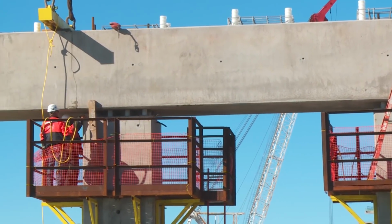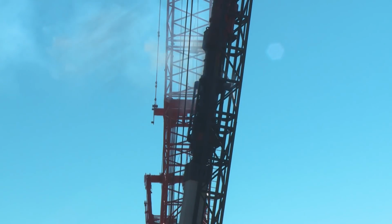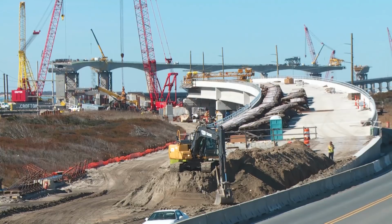South of the navigation zone, crews are constructing the columns and installing the caps that will support the bridge's southern incline, connecting the navigation zone structure to the bridge's southern landing. Land-based crews are working to complete pile driving efforts and construction of the footings and columns that will support the bridge's decking to the completed southern approach.